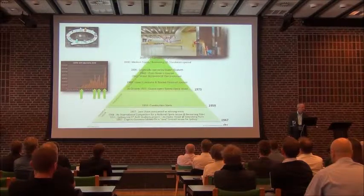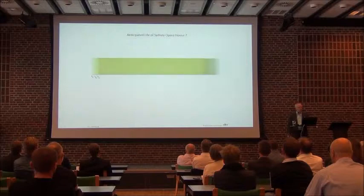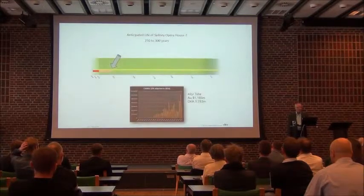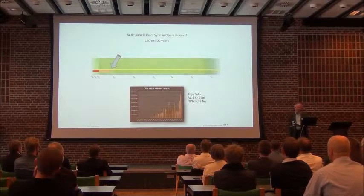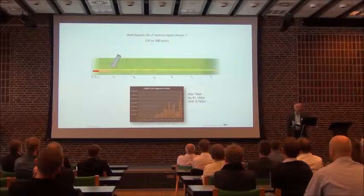So if you take that project and look at it as far as a life cycle, the Opera House is deemed to have a life between 250 to 300 years. We're that far into the life of our building. It's not going to be pulled down next week. And it's not going to be pulled down when the accountants say, well, that's 40 years, that's the end of the depreciable life of this building.